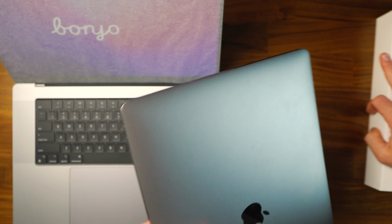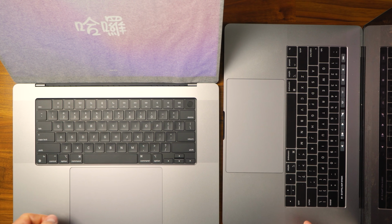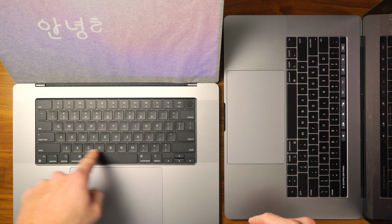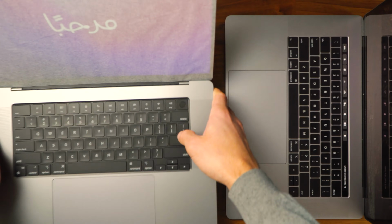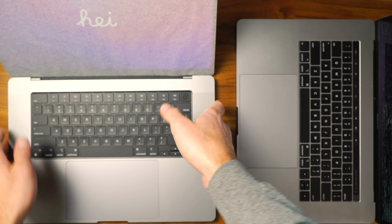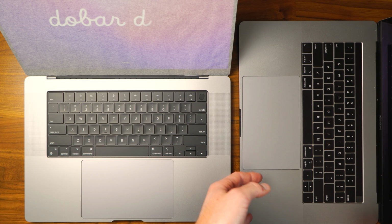And just for comparison, I wanted to show what the old one looked like versus the new one. You can see on this one here that there's silver in between the keys, whereas this one has black between the keys. This one has a dedicated square key for the Touch ID, whereas on this one, the Touch ID was built into the touch bar. And obviously there's no touch bar as well. So now we have these dedicated keys. They're nice for certain coding applications and also some editing, that sort of thing. So it's really nice to have those.